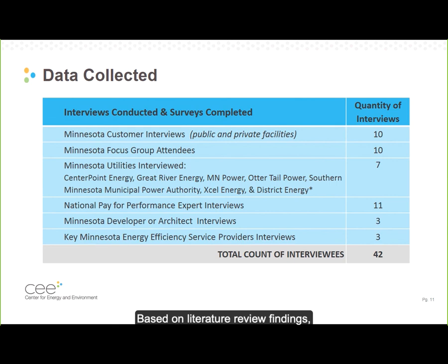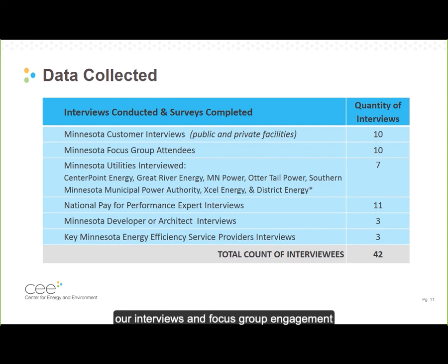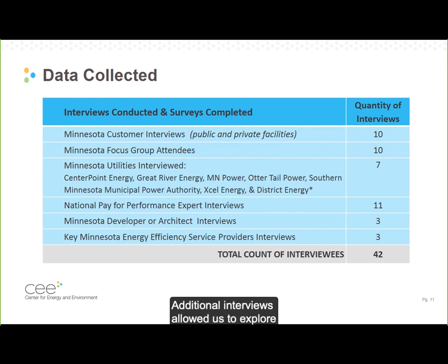Based on literature review findings, commercial customers with building automation systems and on-site energy managers were the target market that resonated the most. In order to test this market segment, our interviews and focus group engagement with customers in Minnesota followed this model to confirm if that market resonated here. Additional interviews allowed us to explore beyond this model market, including interviews with architects, developers, and property portfolio managers in the private and public sectors. We also engaged energy efficiency program providers to explore gaps in which pay-for-performance might have benefit.